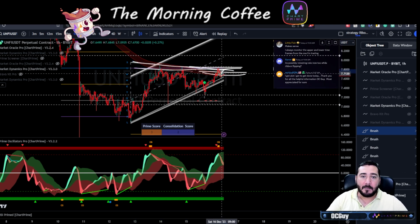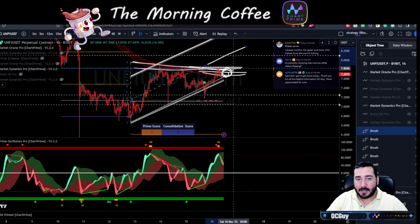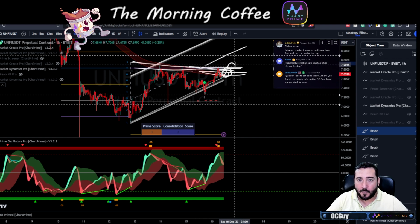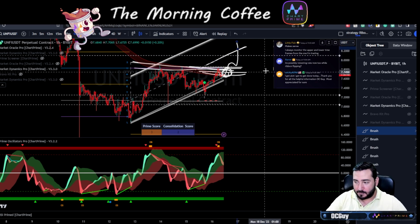So I'm making a push to break through this one. If I make it above the section, most likely scenario, I'm going to go for that retrace, going for the center and break the center to the upside. All right.